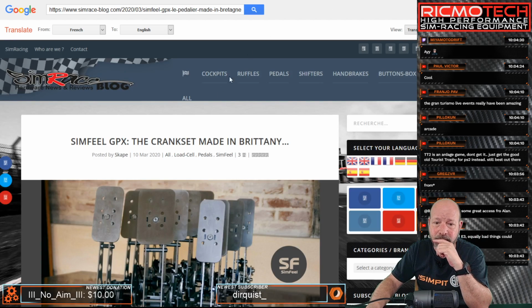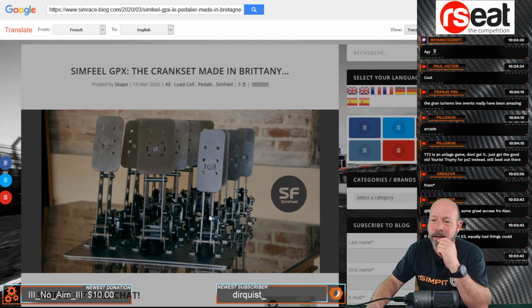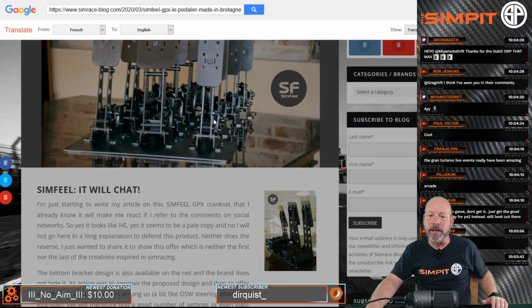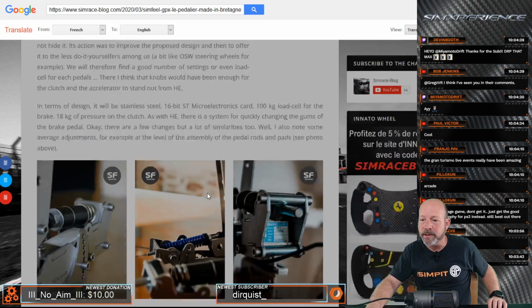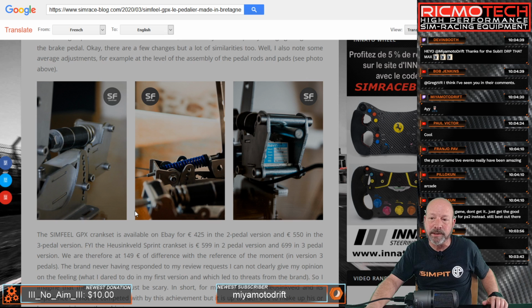So we already talked about that. Simfeel. So check out these. Can we call these Heusinkveld copies? Simfeel GPX, the crankset made in Brittany. Simfeel, it will chat. I'm not sure what that means. And I don't like these articles from my perspective because they're all grayed out. It's hard for me to see.